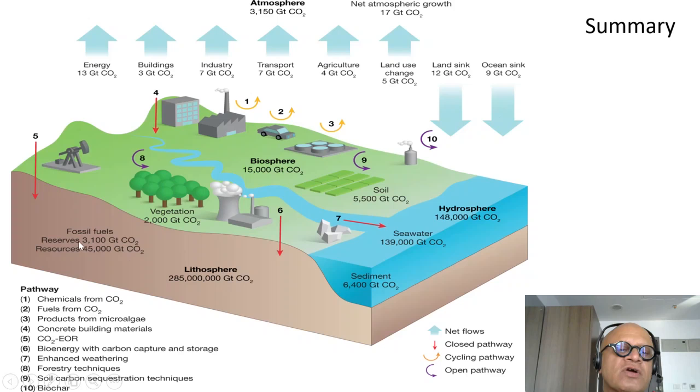gigatons, with stocks in fossil fuels ranging in estimates, but reserves and resources here massive numbers. So it's not like you can dig it all up and burn it, because that CO2 is going to stay in the atmosphere unless our CO2 sequestration and extraction becomes so good that we can happily burn carbon fuels. Lithosphere has huge amounts of CO2 as well, and of course there are stocks in vegetation, in the biosphere in general, in the soils, in the hydrosphere, seawater, and sediments.